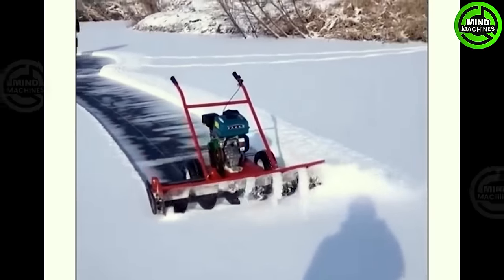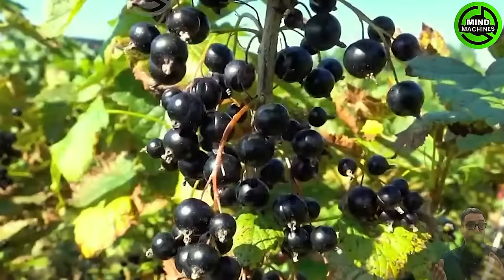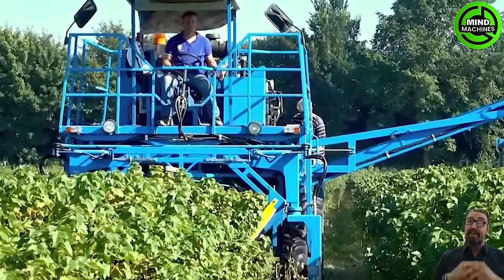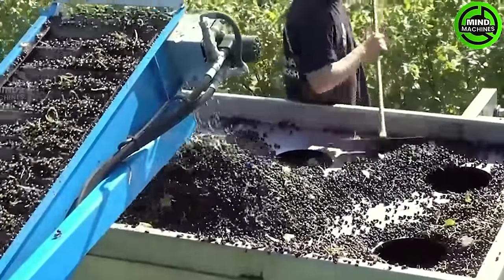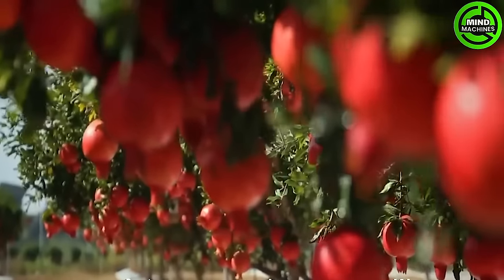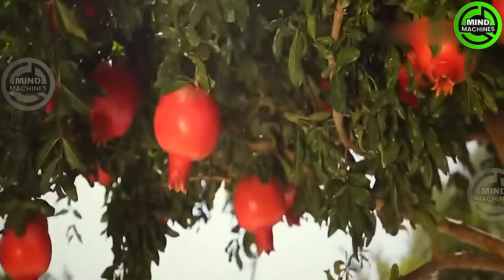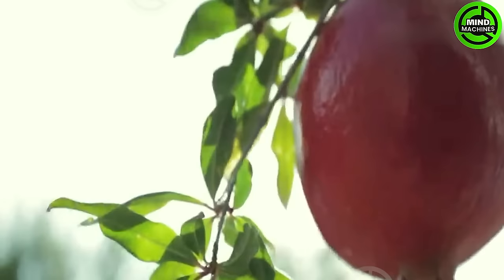Take a look at this impressive snow clearing machine. This black currant harvester, gently shaking the bushes, collects the fruit like nature's own hand. Everyone harvesting pomegranates in the field is like a vibrant gathering of nature's jewels.